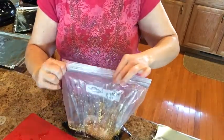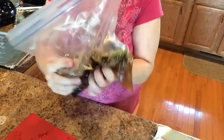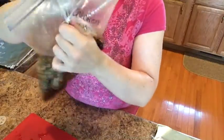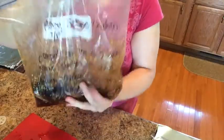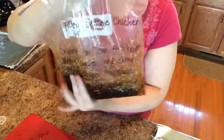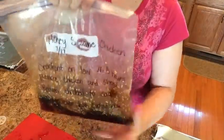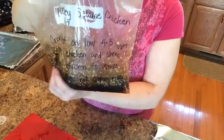I'm gonna zip it across, let a little of the air out. Then I'm gonna squish it together just to kind of mix everything. See all the sesame seeds sticking to the bag. Just squish it. It's gonna marinate in here. The great thing about dumping your meals into freezer bags is after they're frozen, when you take them out and defrost them, or when they're cooking, they're going to continue marinating, and this is going to bake into or cook into the food.